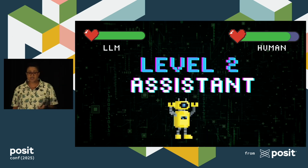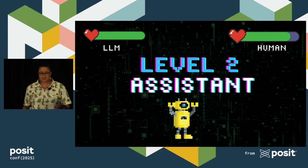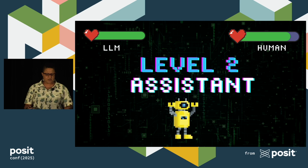The second level, the LLM as an assistant. So there were points at which I was trying to build PyArrow, and it's got C++ under it, and I'm not super experienced in C++, and I ended up with various errors in the build logs. And instead of having to trawl through and figure out what was the problem and what was happening, having an LLM just help me pinpoint it really quickly was fantastic.